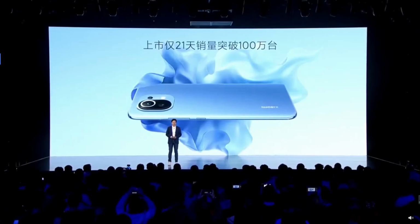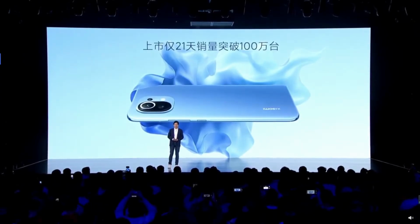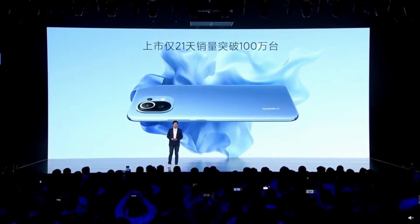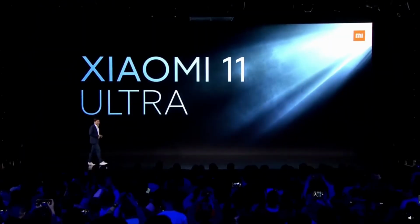Hey, what's going on? Xiaomi just launched its 11 Pro and Ultra. Unfortunately, the event was broken in half as the CEO had a flu, so we will be coming back again tomorrow at the same time to reveal Xiaomi's Mix. I'm going to give you a quick breakdown if you haven't seen it, but here are my thoughts.